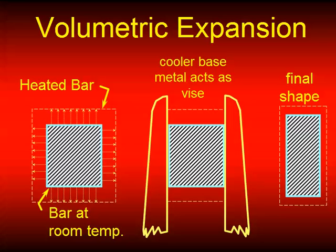When the steel gets ready to cool, it's free to shrink in that horizontal direction, and it will. So the block of steel that couldn't expand in the horizontal direction is free to expand and contract in the transverse direction, and then I distort it or change the shape.